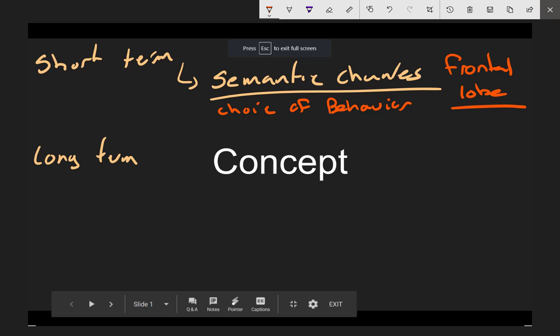Okay, so how many chunks can your short-term memory hold? Yeah, average around 7, but 5 to 10 is normal. Okay, if you have really good attention span, you have more than 10.